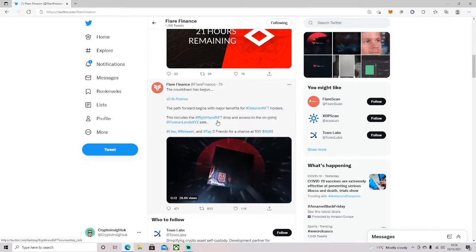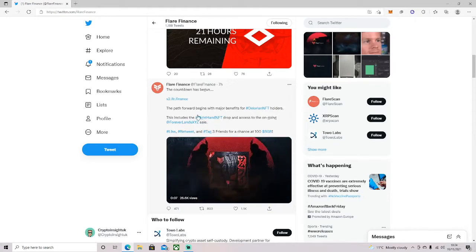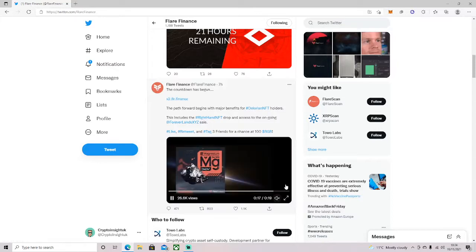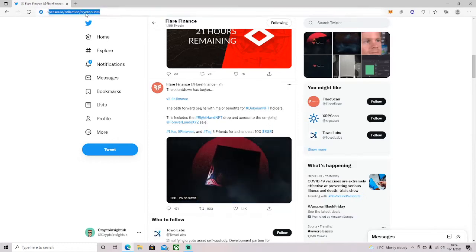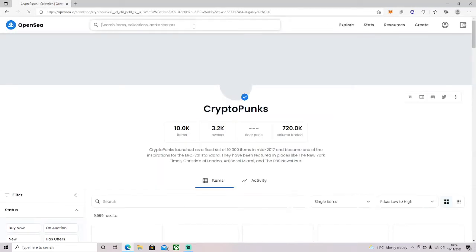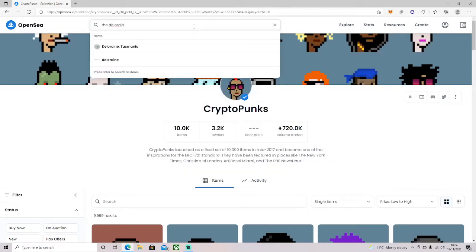This includes right-hand drop access to the ongoing Foreverlands sale. So you get a free airdrop of the right-hand NFT. I don't really know what that is, but you get a free airdrop for that. It's just something to keep your eye on, guys. I definitely am looking at this. I might cash out like $1,000 of my Blocktopia just to buy this DeLorean NFT, and I'll show you the exact one that it is. It's not financial advice at all. It's just what I flipped.